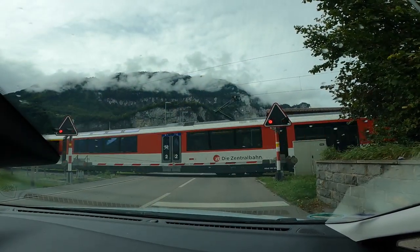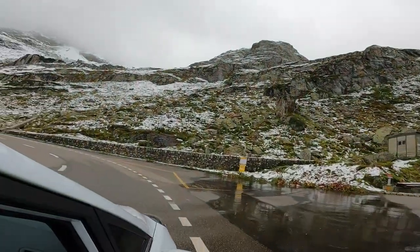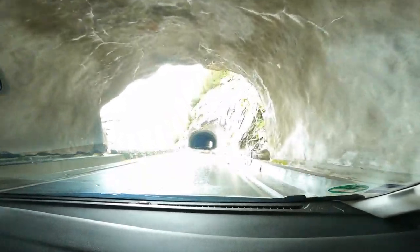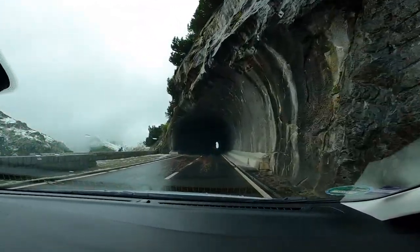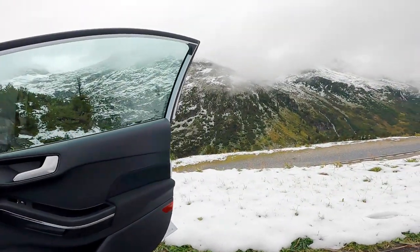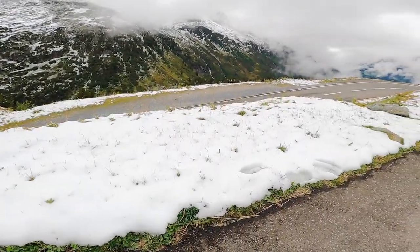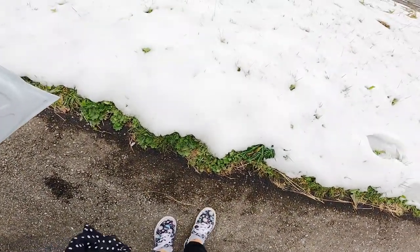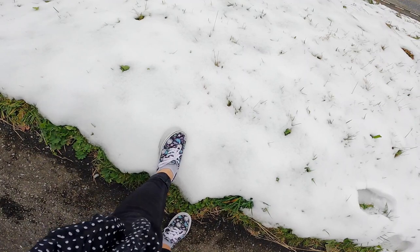We traverse the Alps, heading over the Sustenpass, and the landscape transforms into a winter wonderland. And once again, I have the tackies on and we have the snow. Look at that. And for shits and giggles, I'm going to make a little snowman.